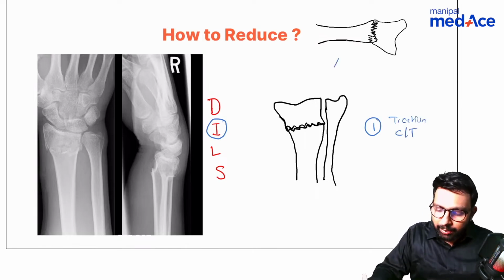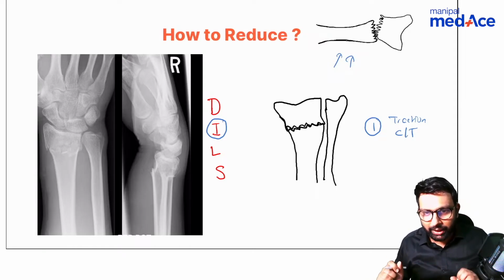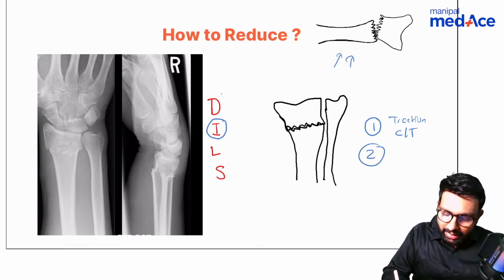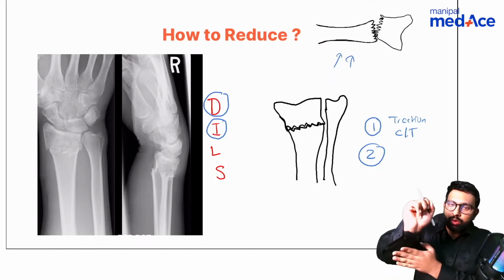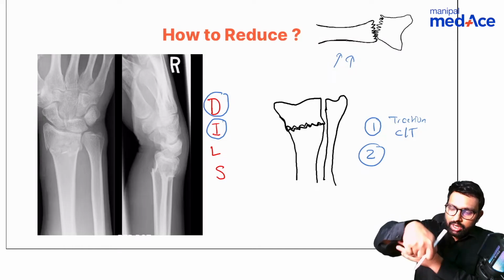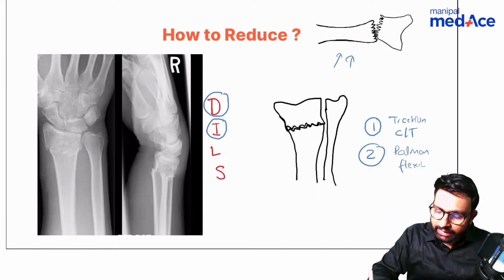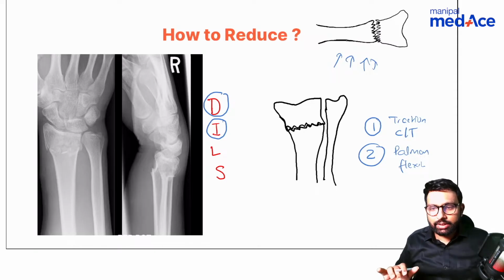Okay, look at this animation here. Can you see how after giving traction, counter traction, the two fragments have moved away from each other? Okay, that is the first step. Second thing, we are looking for replacing this dorsal displacement. Dorsal displacement meaning it is somewhat like this. Now, to reverse dorsal displacement, we have to do palmar flexion. So the next step is to do palmar flexion. Look at this animation again. If we do palmar flexion, that angulation gets corrected. Okay. So that is the two things that we've done.